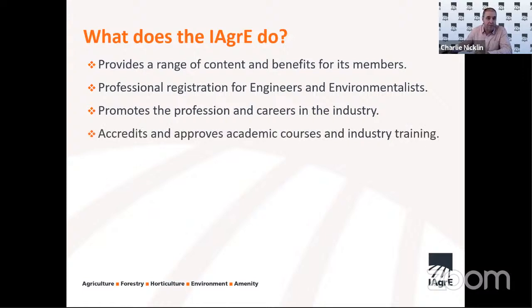We also accredit and approve various courses. So we accredit various degrees at some of the universities, such as Cranfield, Harper Adams and Munster University, to name a few. We're also getting involved in accrediting some others. So we're branching out a little bit into food engineering, where you've got food engineering that's got more of a bias towards the ag side, so nearer to the farm. There's certainly a keenness for accreditation. And we also do some industry training and accreditation as well.